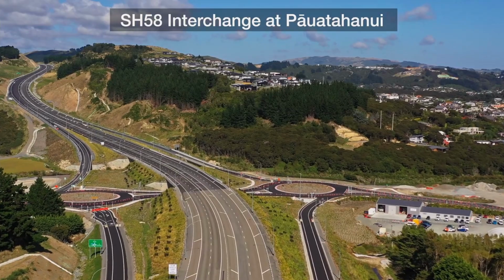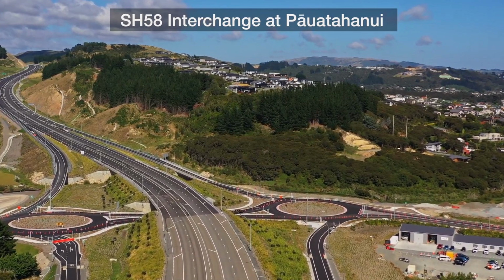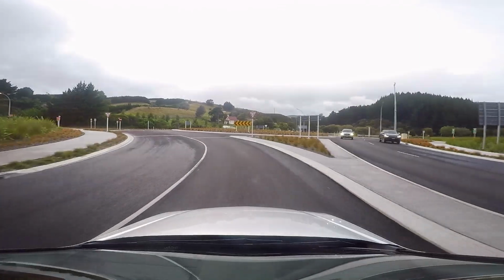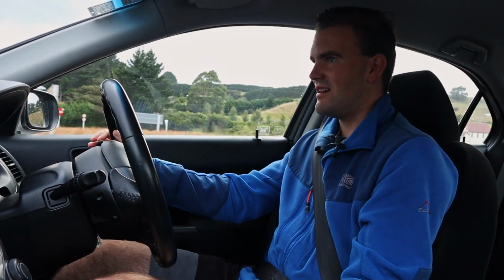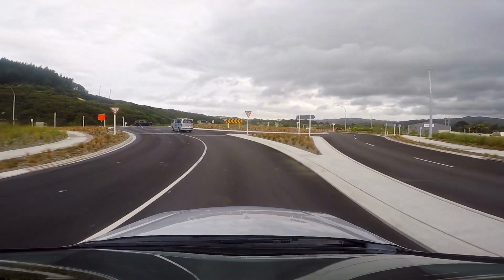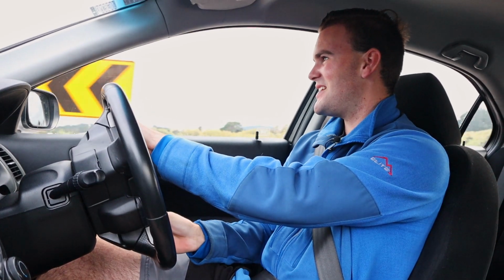Let's have a quick look at the Pauatahanui thing. These roundabouts here have been open for quite some time, so a lot of people have already seen these. I gotta say, roundabouts like this are quite fun, because you can just give it a bit of beans between them, get a little bit of turning angle going on here.